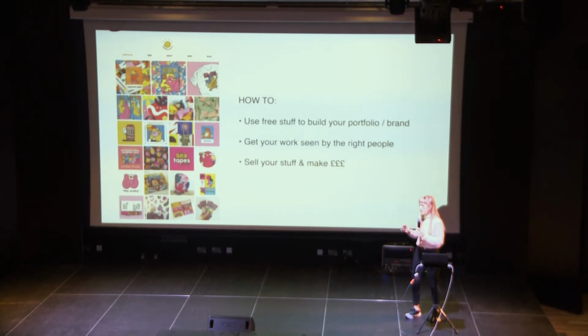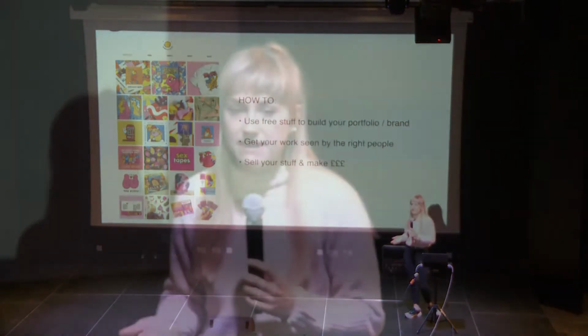But bear in mind that these different platforms do have different audiences, and you might use different ones to reach different people. So, for example, Instagram could be really great in finding customers for your work if you've got an online store. Whereas, like I said, Behance might be somewhere that you want to put your work to make sure that creative directors will find it, and then you might get commissioned for that big job that you were wanting to work on.